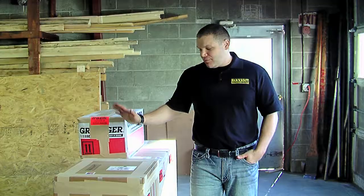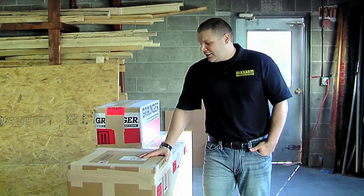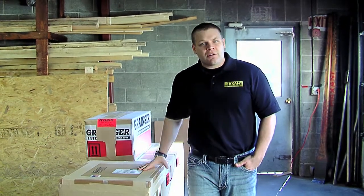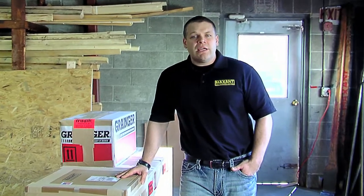And this is the last part of the operation, the loading dock. So when it's all said and done, boxed up, looks pretty, this is where it goes, and this is where UPS picks it up, or sometimes a big old 18-wheeler. A lot of our equipment does get shipped by freight, which requires 18-wheelers.